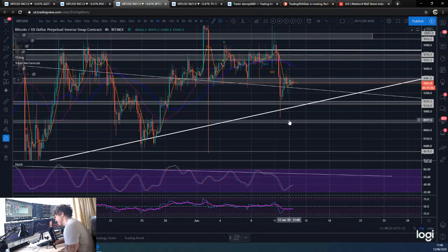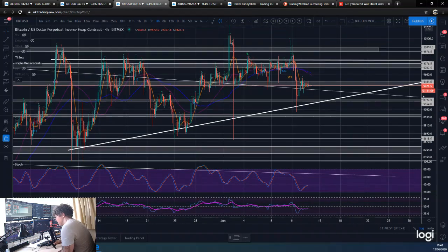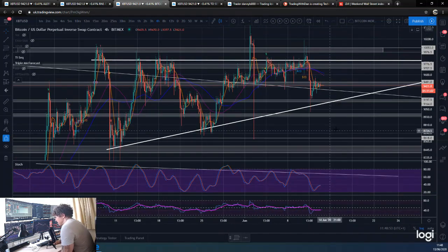Whilst I don't necessarily think we'll take out this 8,900 zone here, I do think we can get down to this 9,200 on a closing basis, and then potentially even on a wick. It's only $200. We could get a wick down to here, potentially even lower than that, and we'll just have to hold our breath and hope it's a wick, and we can remain back in the triangle. So yeah, it is a bit dicey at the moment.